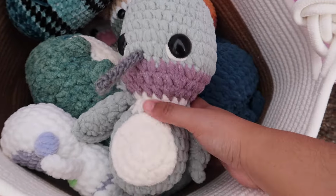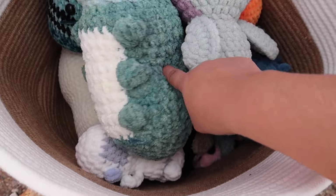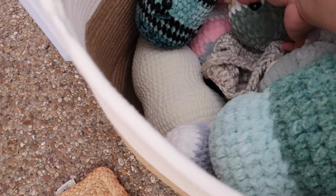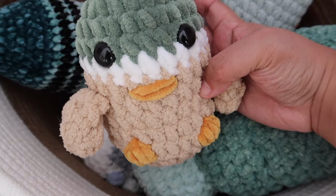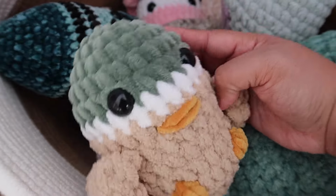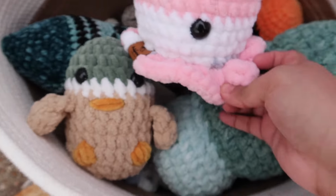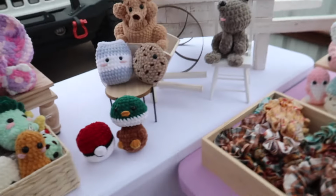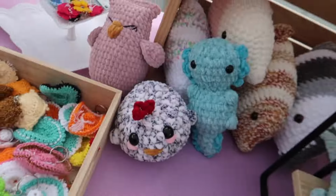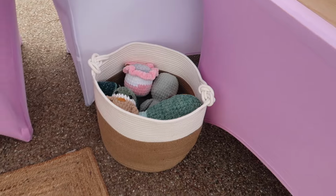Don't like this hummingbird at all. This one's very holey. I didn't use the right hook. I have another ghost. If y'all are OGs, y'all know that I have this mallard duck that I don't like. I have this octo that is not cute to me. So a ton of stuff that I don't want to put up here will be in a bin or in a basket, which I do have.